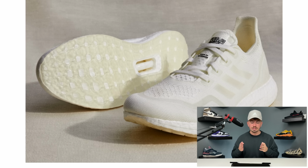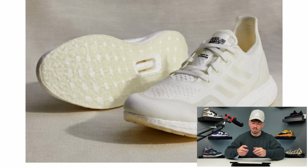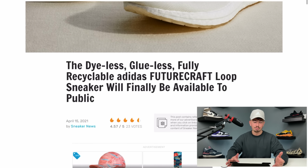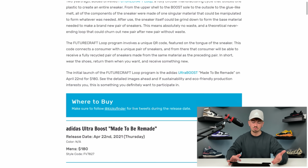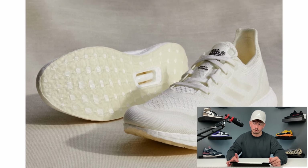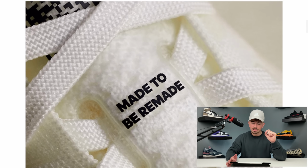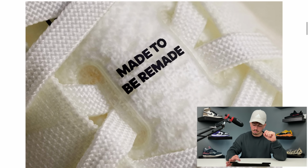When you're done with your pair, you're supposed to give it back to Adidas. They recycle it and it makes a brand new pair of these. So it's a really, really cool concept, and they will finally be available to the public. April the 22nd as well. I guess this will be the same rollout as the Adidas Ultraboost 6.0, but very, very cool concept. Again, made to be remade. That's what you see on the top there in that text.